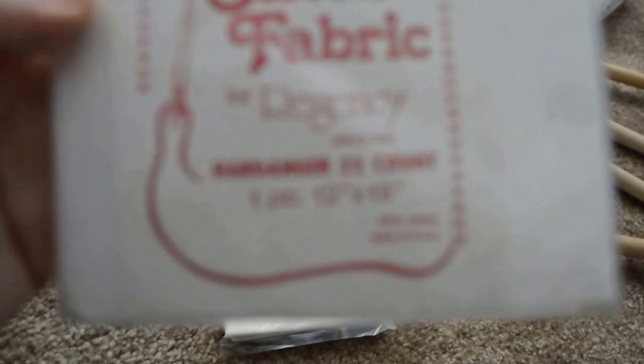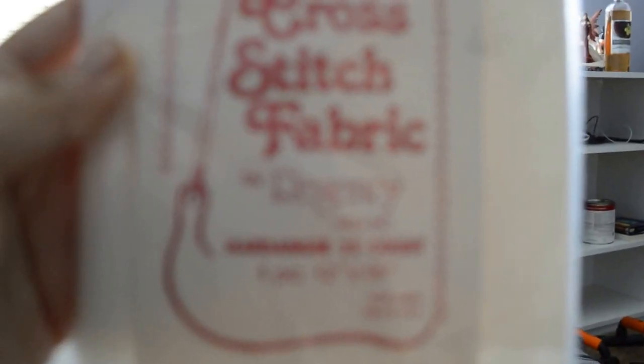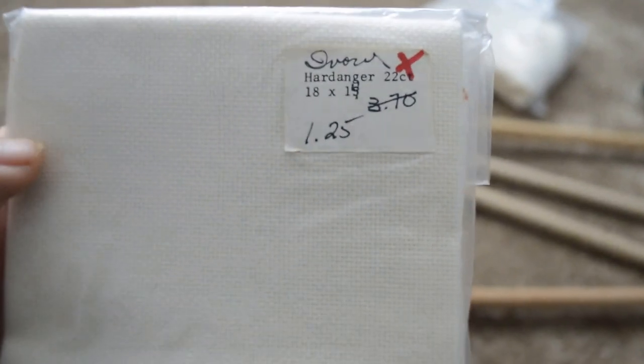What are you focusing? It's trying. Why is it focusing on the corner? Ah, there we go. One piece for 12 by 18 and 22 count. I've never used this, but it's really hard and I don't know what to do with it. Next! Okay. 22 count. Oh, look, it focused. Go, camera. It's your birthday.